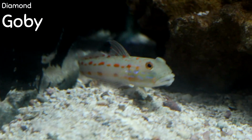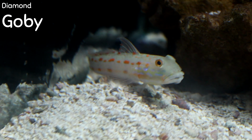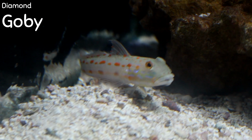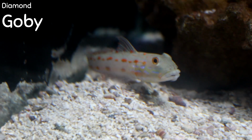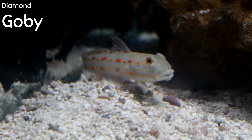Alright, so this is the Diamond Goby. It is a sand sifting goby. This guy's really good if you're looking for something to keep your sand bed clean, pristine, more of that white color instead of getting some of that brown algae on it. Definitely pick up a Diamond Goby. These guys typically get along with anything other than other types of sand sifters. That's the only thing they're not going to get along with, so definitely only keep one of them in the aquarium.